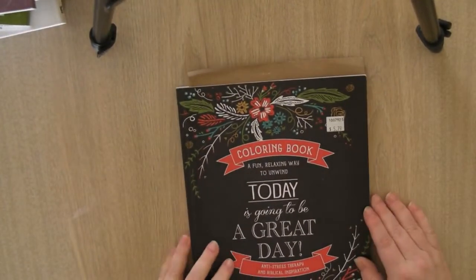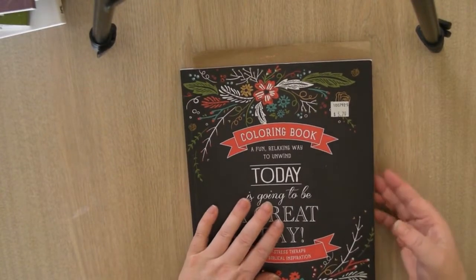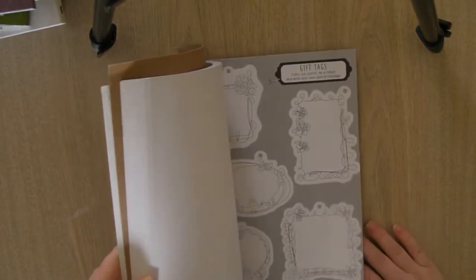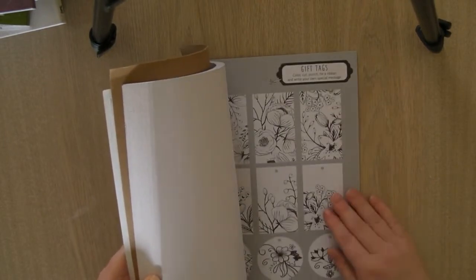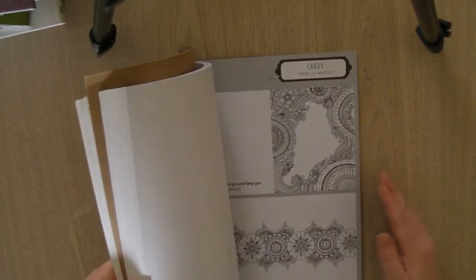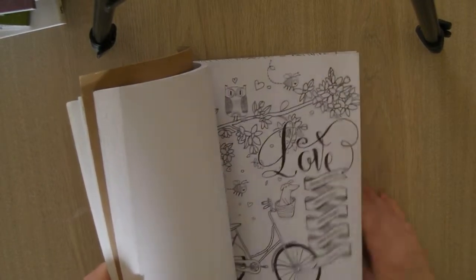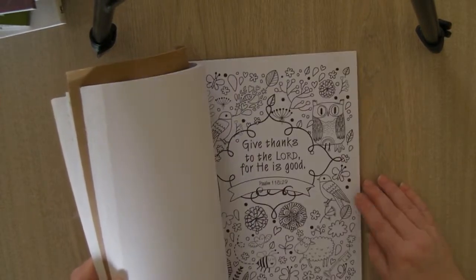And then I've got this one here, which I did a little bit of coloring in, but I haven't done much coloring in it. I got this one from Costco years ago. Oh, at the back there are these little gift tags that you can color, which is kind of cool. And bookmarks. Cards. So that's why I got it, because there was an assortment of things to color in it. It wasn't just all one type of picture.